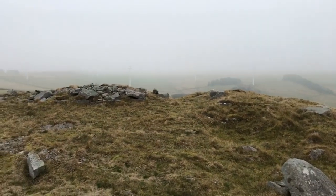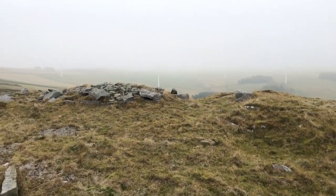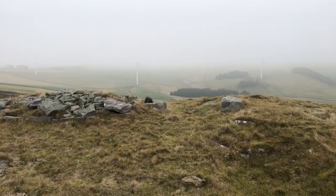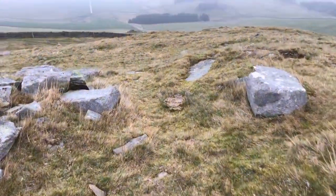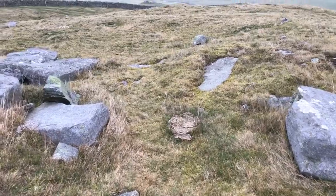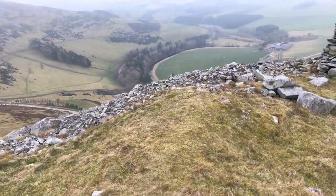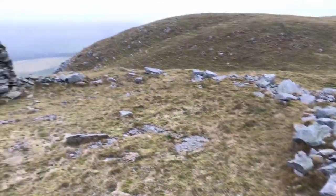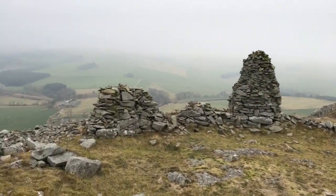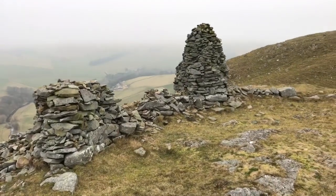So if we go over here, you can see the entranceway. If I crouch down a little bit, you can see how that is definitely an entranceway. The door of the fort was here, probably with a couple of big stones either side of the defended entranceway. And you can see how there's a ditch either side of the wall with a kind of circular depression in the middle. It was probably used as a military structure, probably for defence or for observation.